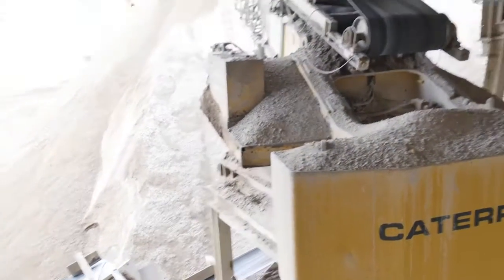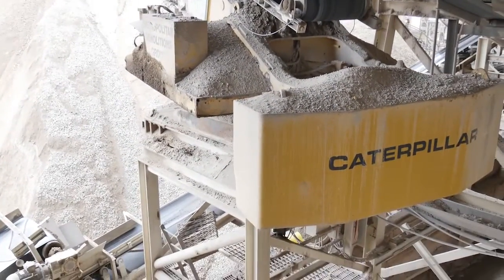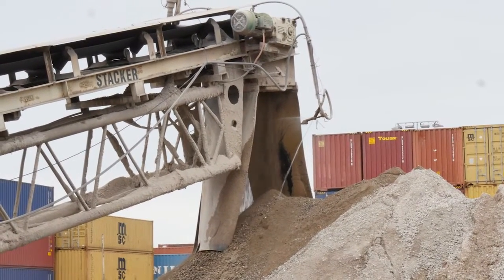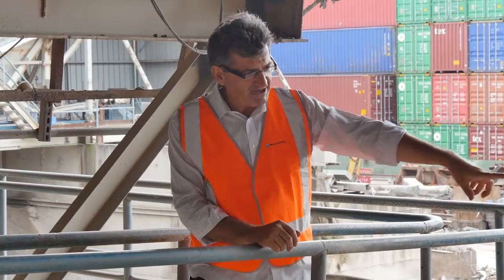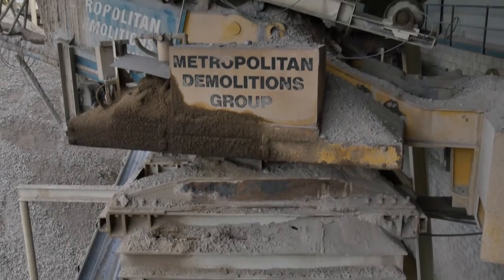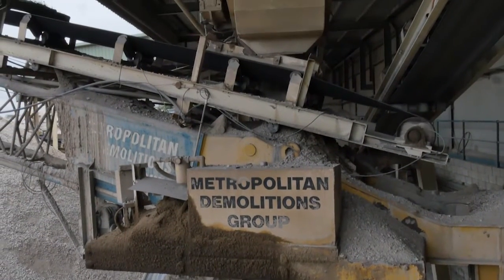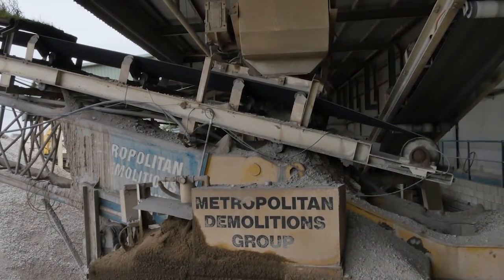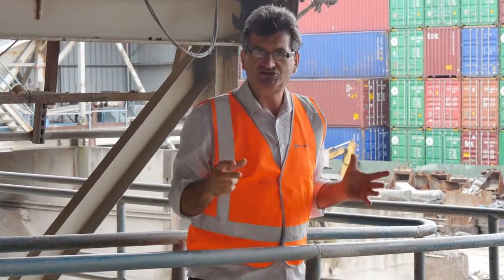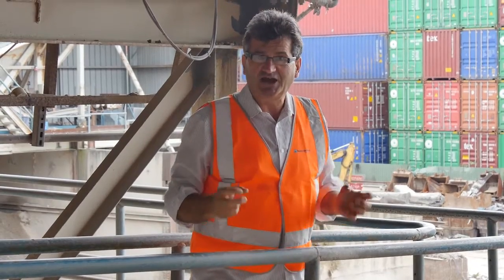It's called a stacker. It's a machine that stacks the material up into a big, huge heap. Now, if you have a look down the bottom there, you can actually see the bases where the Caterpillar trucks were, and he used a turntable in order for the stacker to move from the left to the right. Again, this is all about reuse and recycling.